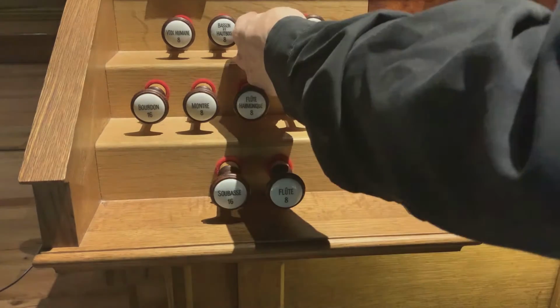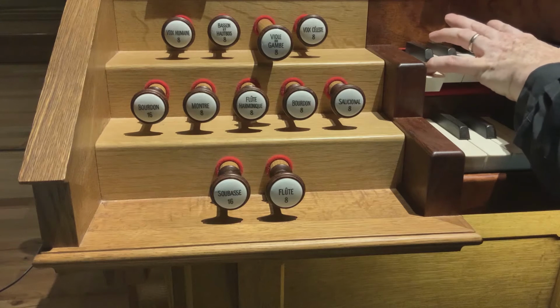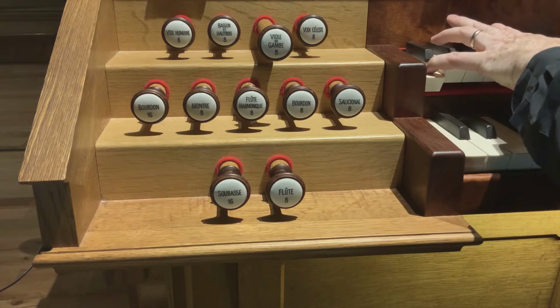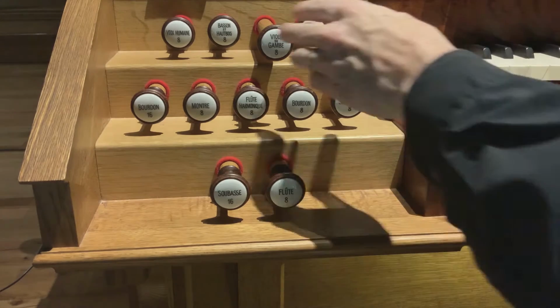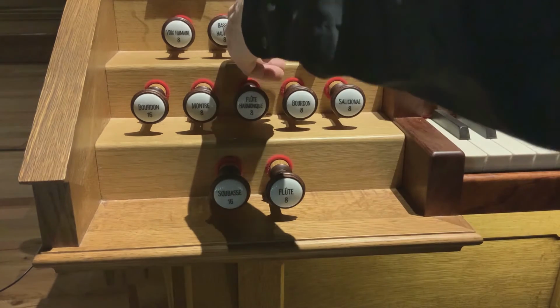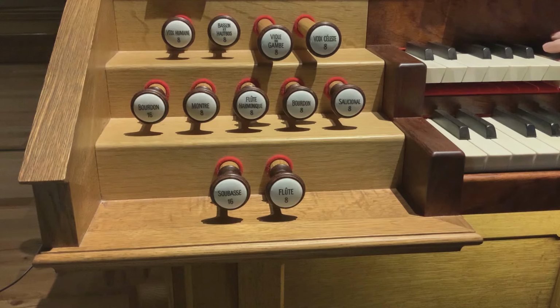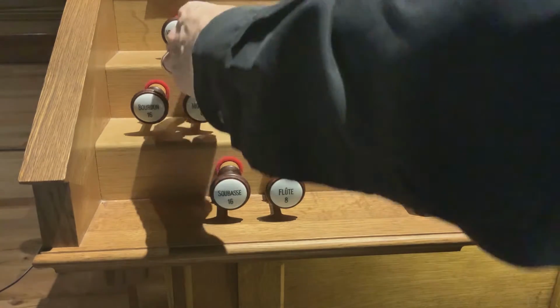Then up on the recit or upper keyboard, we have a viola da gamba stop. The stop next to it sounds similar, but is tuned slightly sharp, so when you put them together, a shimmery effect.